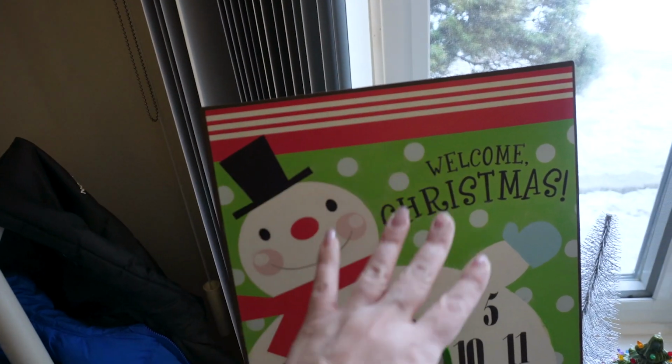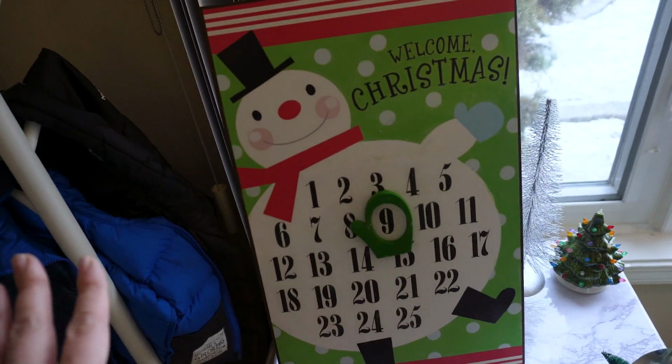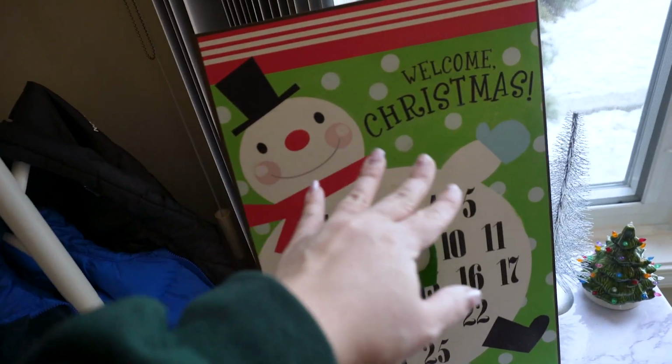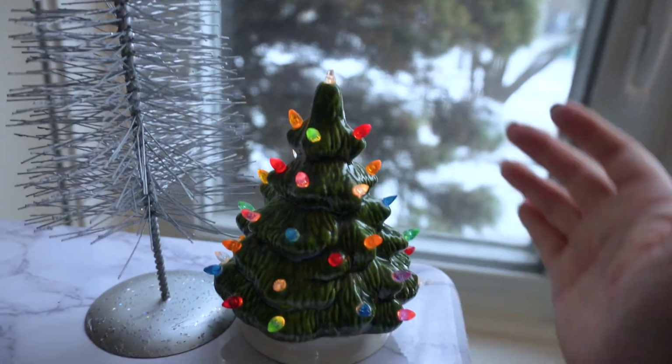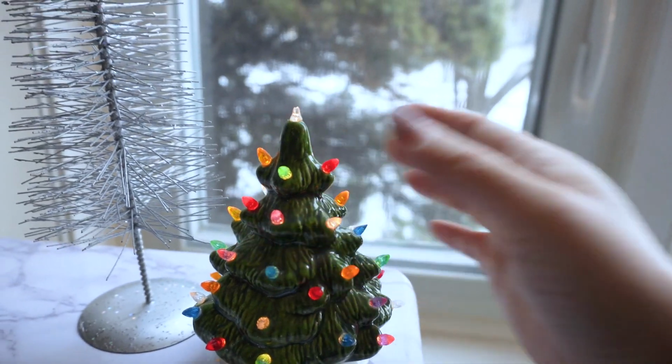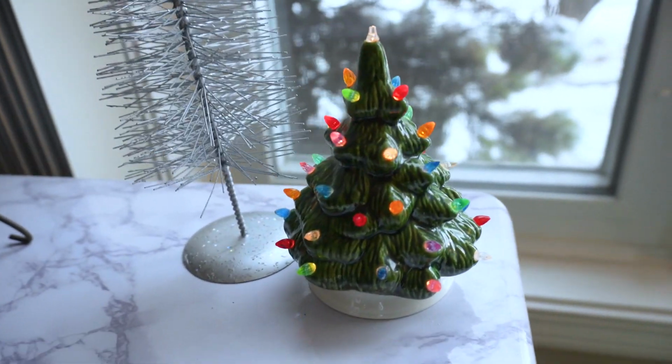And when I first got this, there were some rust stains on it, like it probably got hit by water or something. So I had to paint little spots here and there, and I added little accents like the cheek area. This little tree is one of those classic light up trees. I'm surprised that the light bulb is still working after all this time.